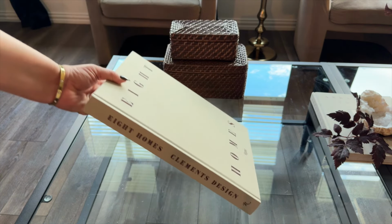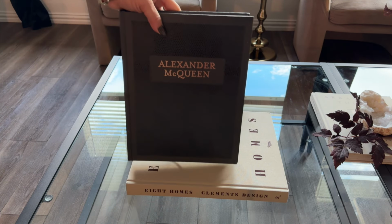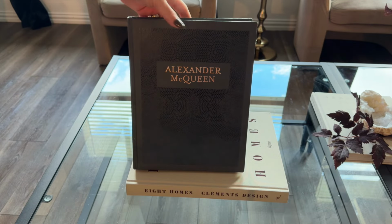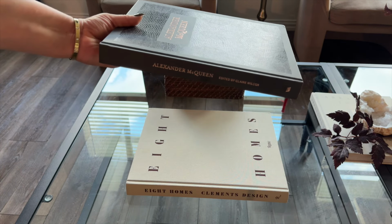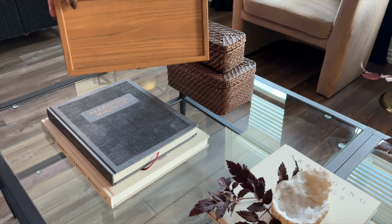Then I brought in my 8 Homes book, which matches the colors on my couch, and bringing in this black Alexander McQueen book that I already own. It was sitting right here on this table, so why not add it back into the decor?